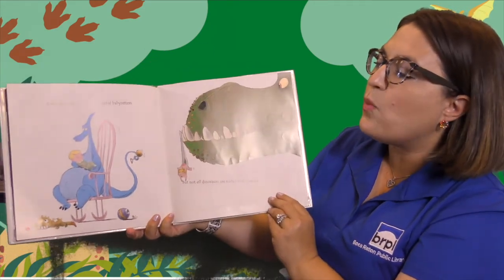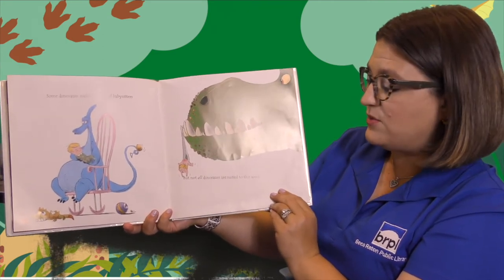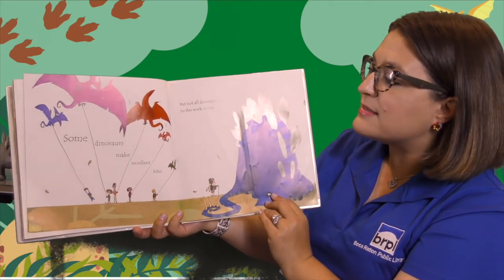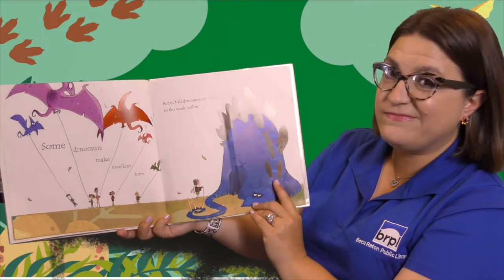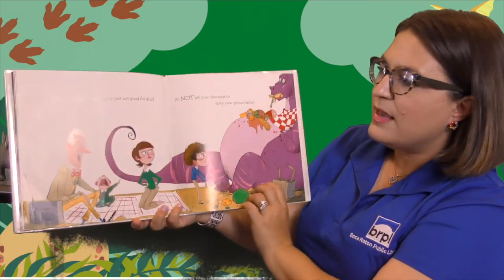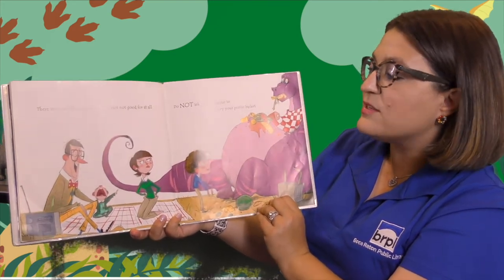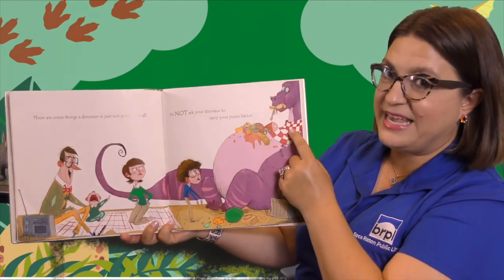Some dinosaurs make wonderful babysitters, but not all dinosaurs are suited for this work. Some dinosaurs make excellent kites, but not all dinosaurs are suited for this work either. I don't think he's gonna float anywhere. There are some things a dinosaur is just not good for at all. Do not ask your dinosaur to carry your picnic basket. Uh-oh, he ate it all up.